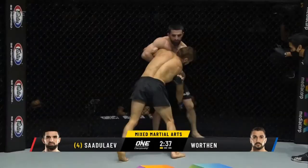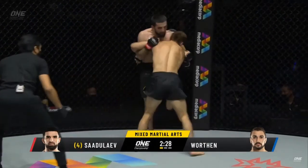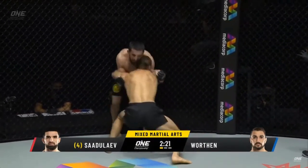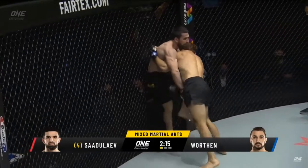There's a right hand from Worthen up to the left side of Saddulaev's jaw. You can hear the breathing. We've got microphones very close to the circle, picking up all of the natural sound for you, as if you're in there with them. Not that we would want to be, or at least I wouldn't. You might fancy it, Mitch. Against these two animals, I think not, Steve. I am very comfortable right here next to you, my friend.